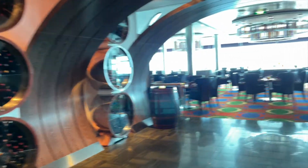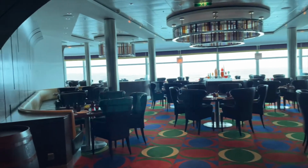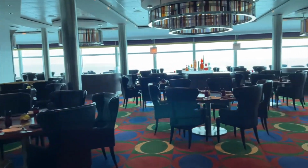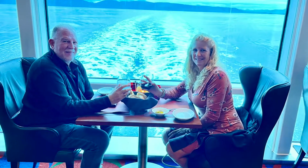We had a date night at the Tuscan Grill. Not only was the food really good, but look at our view. It was just spectacular. I could have sat here all night.